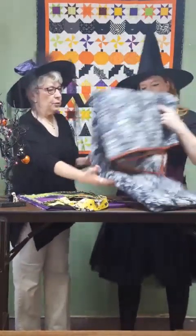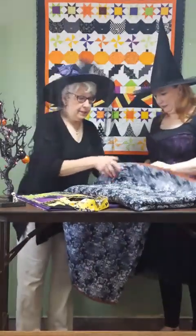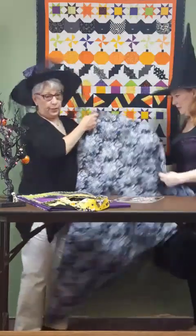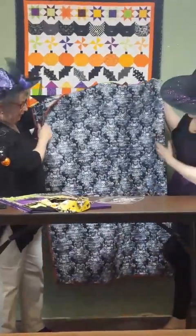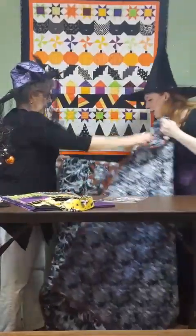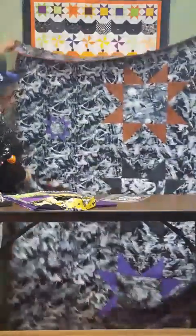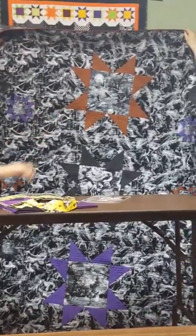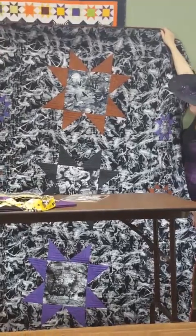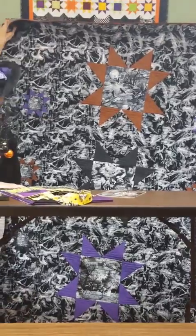Okay, so this one is also a large quilt. It's Aneesa's, and you have to check out what she used for the backing. Look at the fun back. Is that Timeless Treasures, I think? I believe so. And then she just played with the star block, and she made great big ones and little ones and medium-sized ones. What a fun quilt. Love it. Very spooky. Perfect for the season.